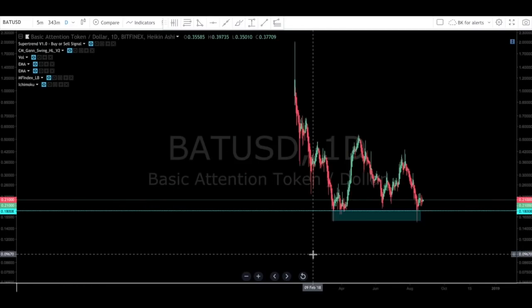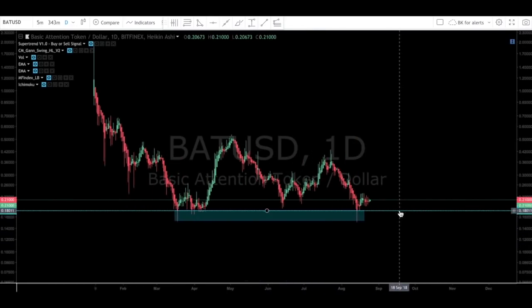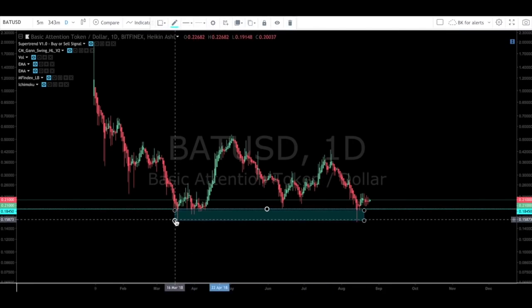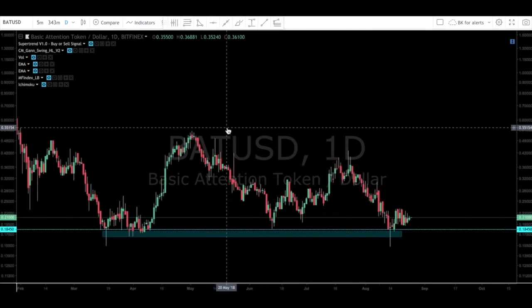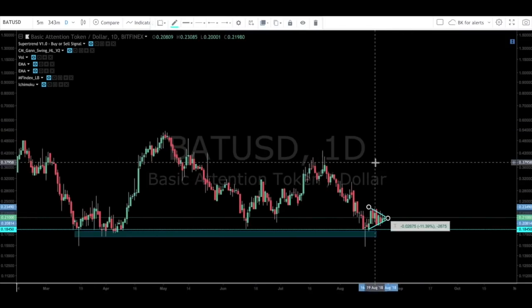Okay, another one that you guys wanted to take a look at was Basic Attention. It looks like we've got some good support set up here at 18.5 cents. We've got kind of this lower range. We'll just pull it in here down to 17 cents of that support. I pulled in the regular candles here to get a little bit of an idea of what might be happening in here. And this is a nice formation.